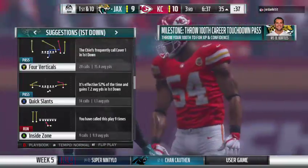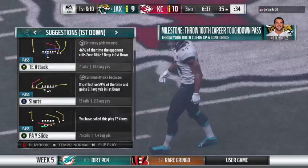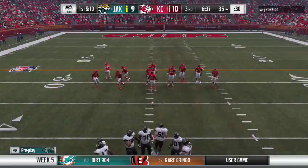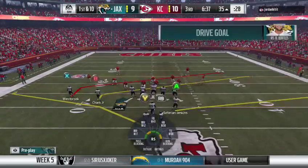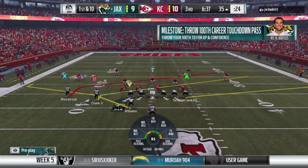Now the Jags will have great field position to start this drive as they take over on the short side of the field. Here comes the Jags offense now. Time for their first possession of half number 2. They were able to get the stop defensively. Now a chance to turn that into points on the offensive end.